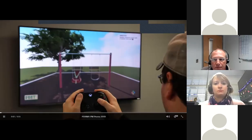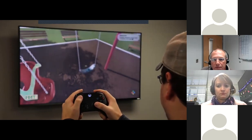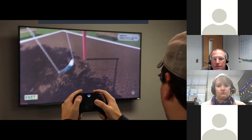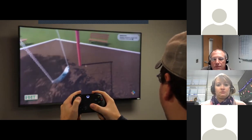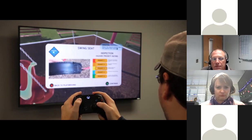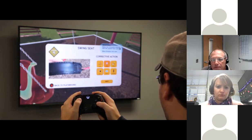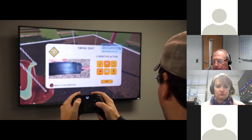Updates to the virtual playground allow participants to implement the diamond of care in a playground environment. By using a controller, inspectors can identify playground hazards, push buttons to make decisions, and apply their skills with their classmates, thus bringing the playground into the classroom and applying skills in real-life situations. Let's take a look at the virtual playground.